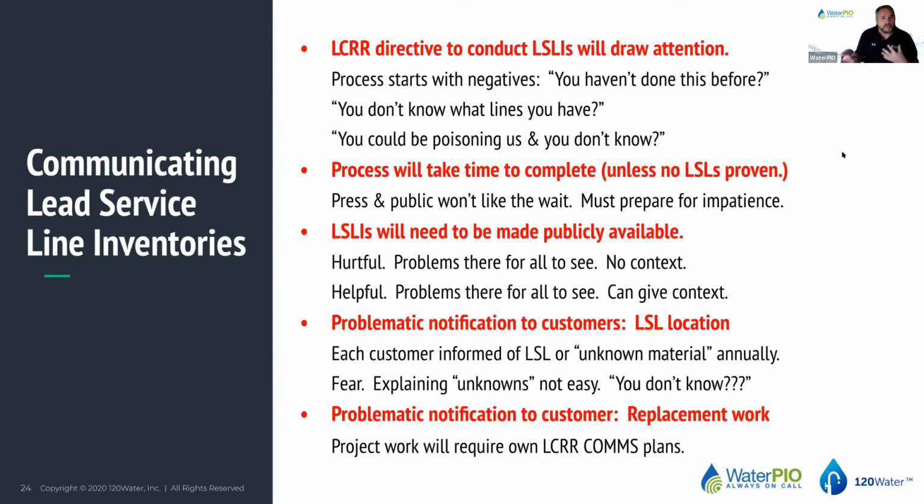The inventories will be publicly available. So it's hurtful because the problems are there for all to see and there's no context. It's helpful if you provide the context. So the problems are out there. You've done the work. You can take an opportunity to tell people, hey, listen, we've got a problem in these older homes in this part of our service area. It doesn't affect all of you. That's where the context comes in.